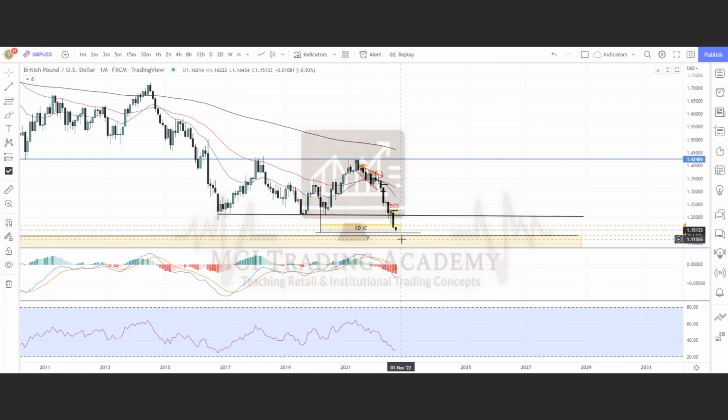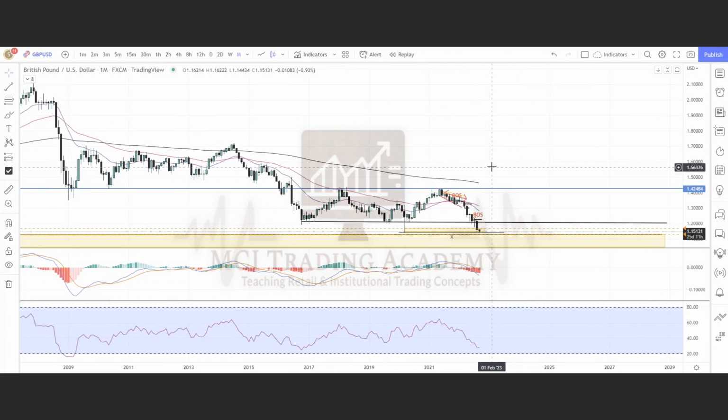As the US dollar eases off from its highs, it will allow for fuel for GBPUSD to go higher here. So if it clears this liquidity perhaps at some point this week, then I expect the GBPUSD to go higher. So watch out for that this week, guys.